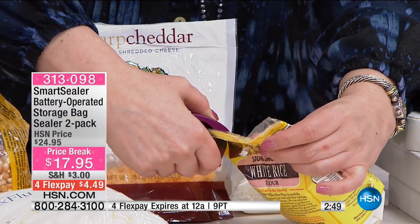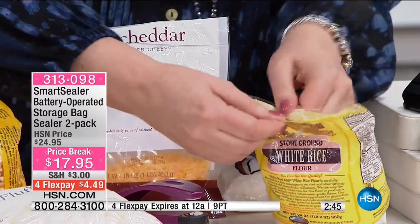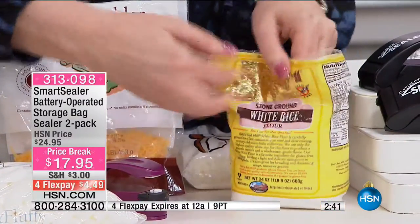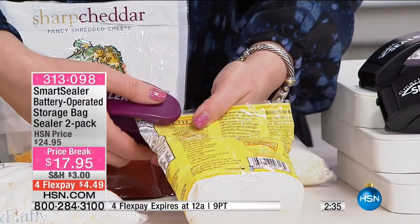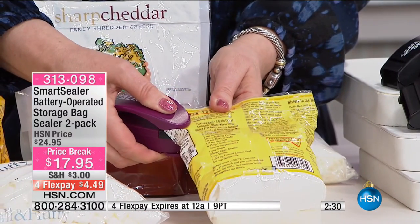I'm doing this on live TV for the very first time, so hopefully I'm doing this right. And then look at that, it is completely resealed. It's resealed completely. And then you turn it over to the other side. This is like a little trick. You go on this side and then you start here and then you go diagonal just to do the end of it.